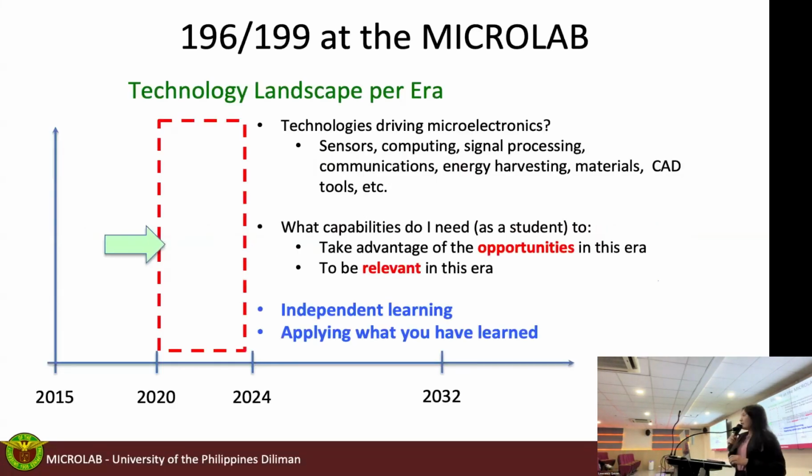Hoping that with the presentations presented by Ralph, Sir Lawrence, Ma'am Tess and Sir Richard, we were able to encourage you to join Microlab na nakikita niyo kung ano yung ginagawa namin in terms of the learnings regarding specific topics in microelectronics, and then sana nakikita niyo din yung practical applications and how we help the community, the microelectronics community, as well as yung overall applications ng projects na maaaring mag-benefit kahit sino.